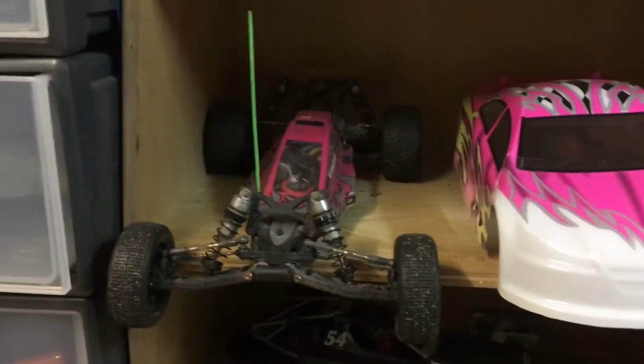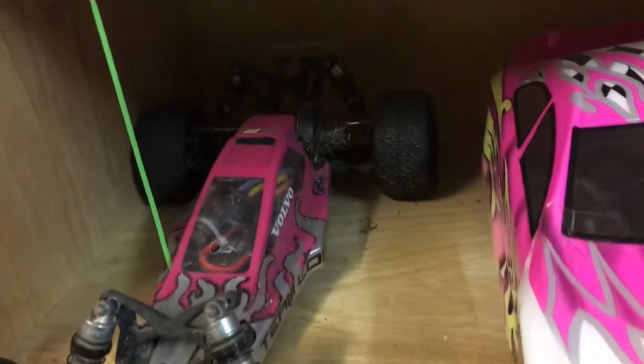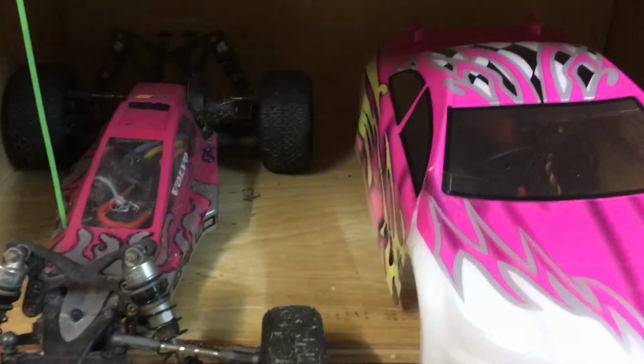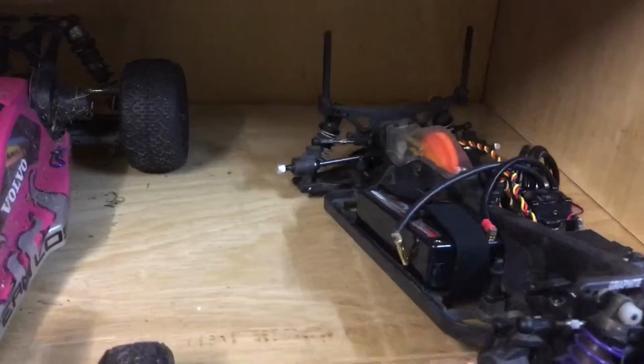Next shelf down we've got a Losi 22, which I used to race in stock class, and it's pretty much complete except it's damaged from a crash that's never been repaired. And underneath the shell here we've got a Losi triple X, which again is almost complete.